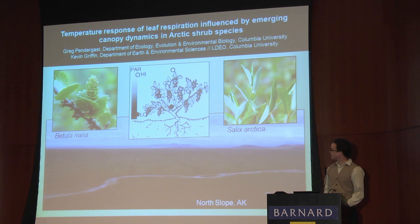Warmer winters have led to an expansion in range of both dwarf birch, Betula nana, as well as dwarf willow, Salix arctica. And I wanted to look at how a leaf's position in the canopy will affect its respiratory response across a temperature gradient. So we set up light sensors throughout a canopy, shown by those little hexagons, and then sampled leaves nearby them and subjected them to infrared gas analysis in a lab.